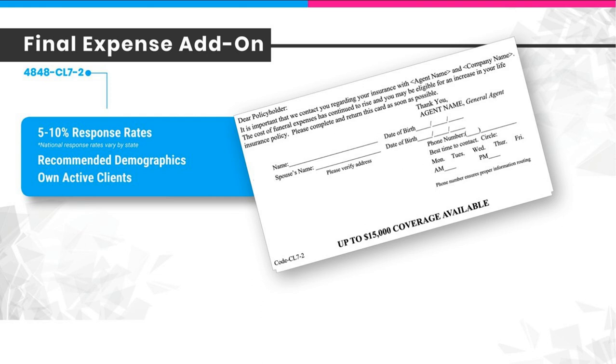The agents absolutely love it. They say it's like shooting ducks in a barrel when you go in there. The cost of funerals is always on the rise, and your coverage may not be enough anymore, and they're able to go in and write an add-on to a very high percentage of these. This is, of course, something that you would really only mail once a year, possibly every other year. And most of my clients, they do this mailing in November because that's when final expense response rates seem to plummet as a result of the Medicare annual enrollment period.